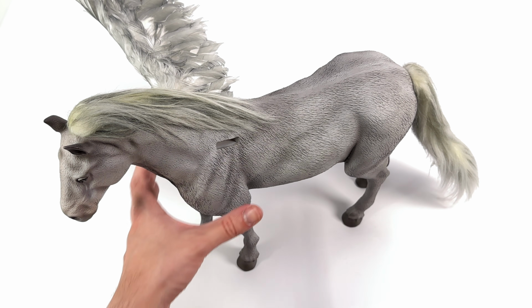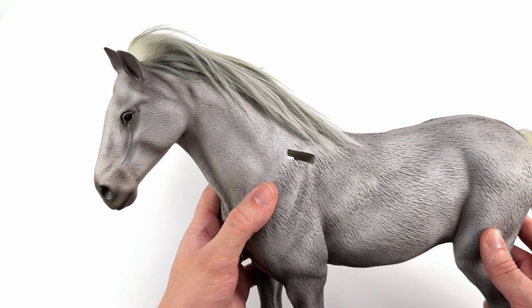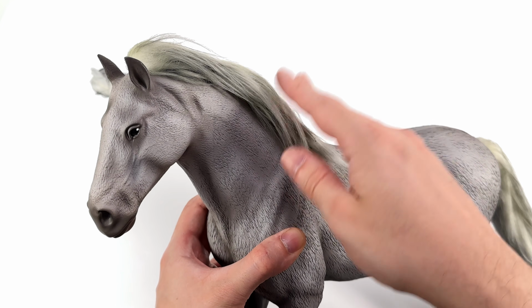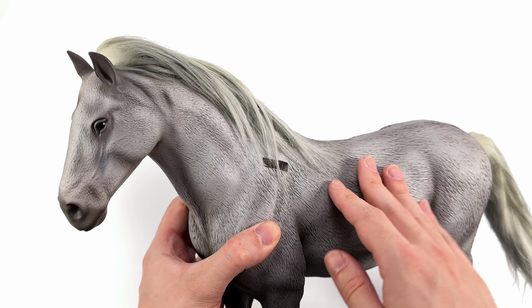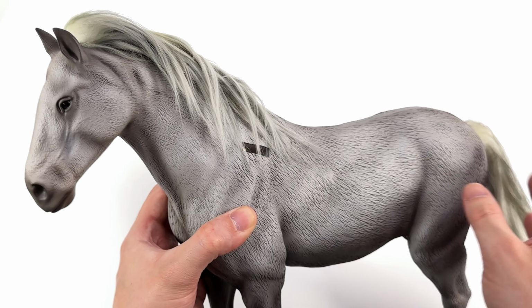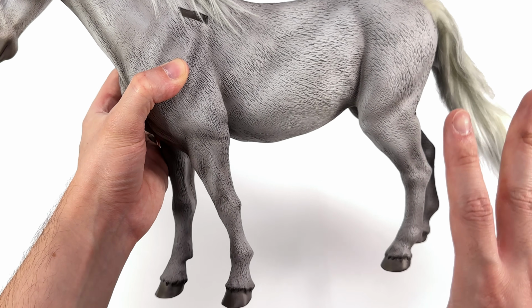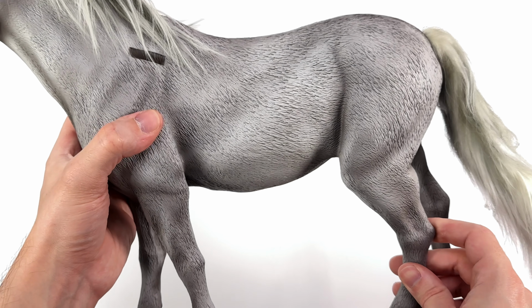Now we may as well leave that wing off so we can look at the body of the horse itself. The head, yep, looks like a horse. The mane is real fur and there's shading in it, once again adding depth. You can kind of futz with this if you so choose. The body has a lot of texture and the musculature, oh, it's sensational.